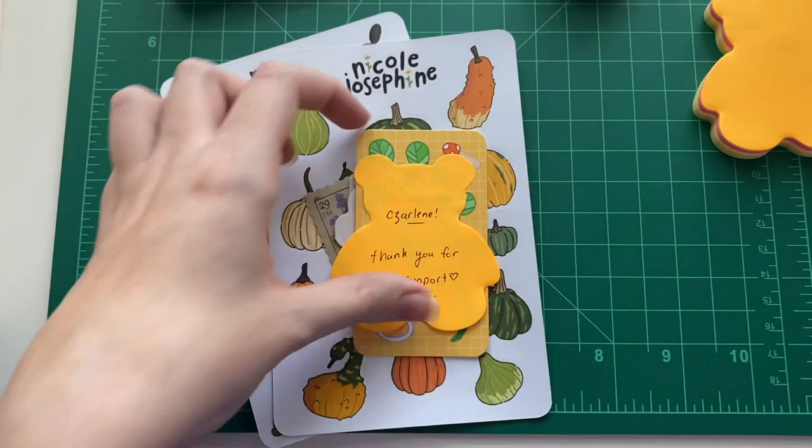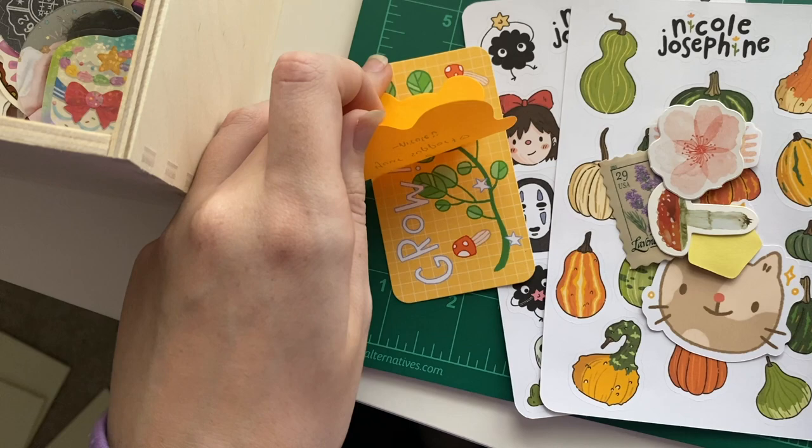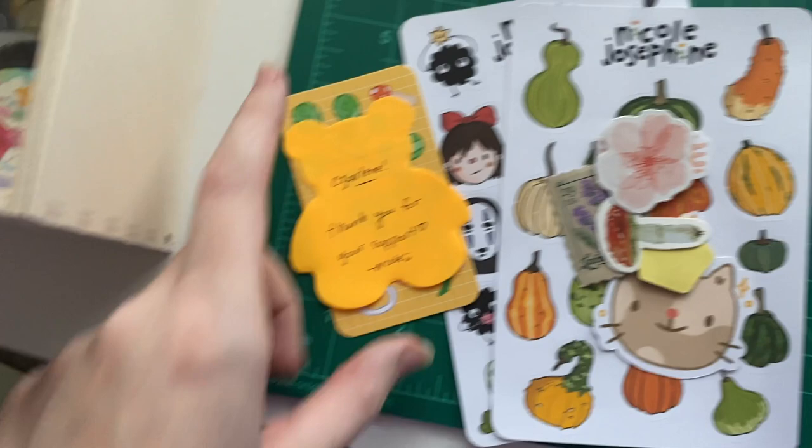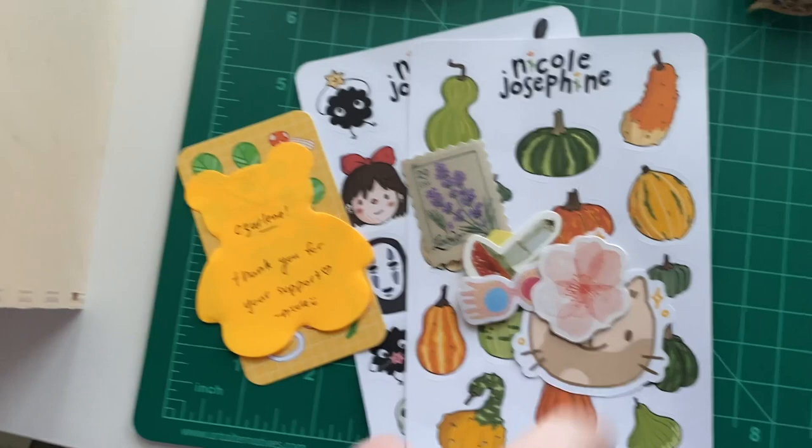And then I'll usually include a freebie flake, my business card if they're a new patron, just because I don't want to waste paper if I know that I've already sent them one. And then a little note to say thank you. And the past few months, which I'm definitely going to continue to do, I put some flakes in here from my own personal stationery collection. They're just random flakes. You guys can see.